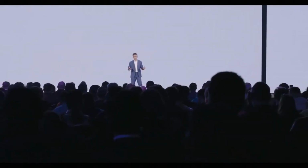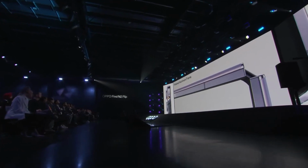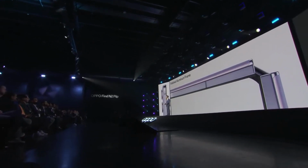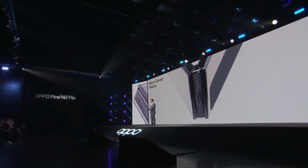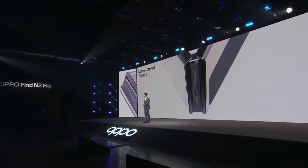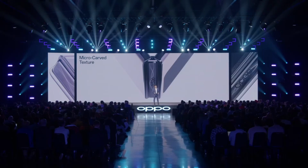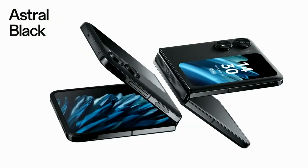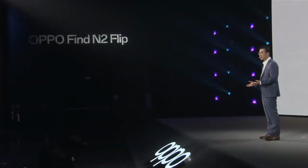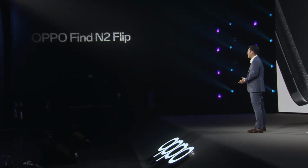The phone looks beautiful with simple, flat, polished aluminum sides. We've also added a unique hinge design. It has a micro-curved texture inspired by flowing waves of water. Find N2 Flip is available in 2 colors. The first is Astral Black, an elegant matte glass with OPPO Glow technologies, which creates a silky texture that glimmers in the light.